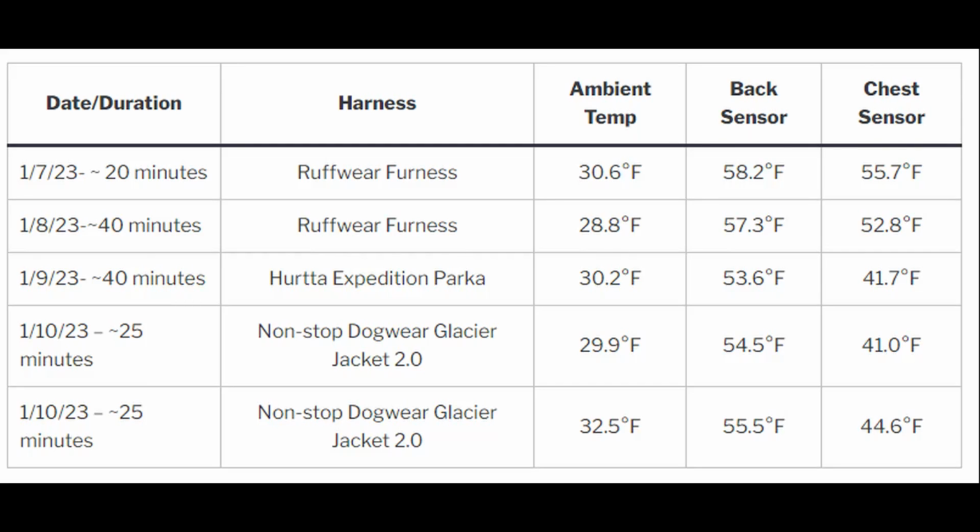When I repeated it the next day on a longer walk, the ambient temperature was 28.8 and I got 57.3 on the back and 52.8 degrees Fahrenheit on the chest. The Hurtta Expedition Parka I took for a walk on the 9th when the ambient temperature was about 30.2, and the back sensor got down to 53.6, chest to 41.7.